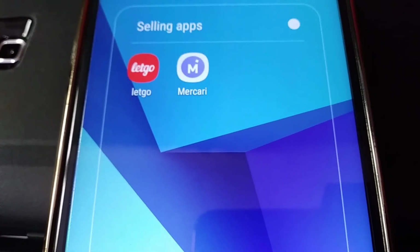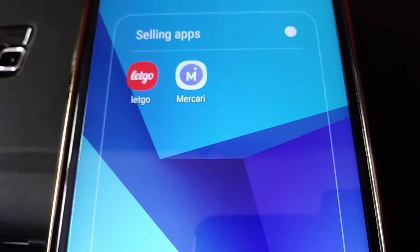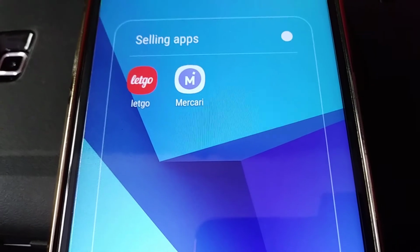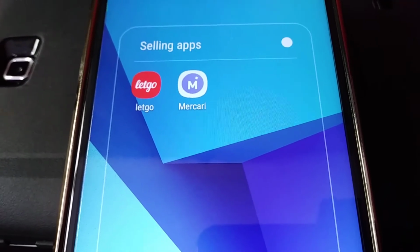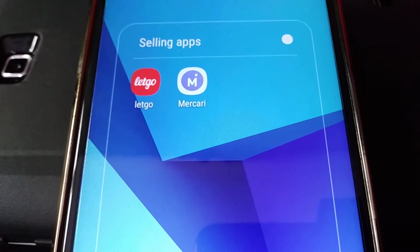Just remember that this is not one where they ship it to you. Most of the time this is done cash or with PayPal, and you're physically going to meet that person, whether it be their location, your location, or an agreed upon location. This is just an app that allows you to set up that interaction to sell your items. So know that it is not something that you're going to be able to just order something or ship it out to people.